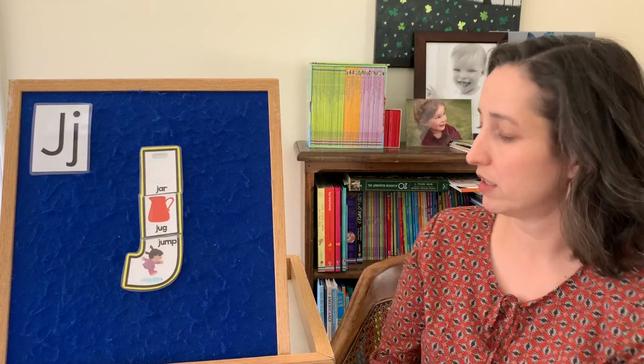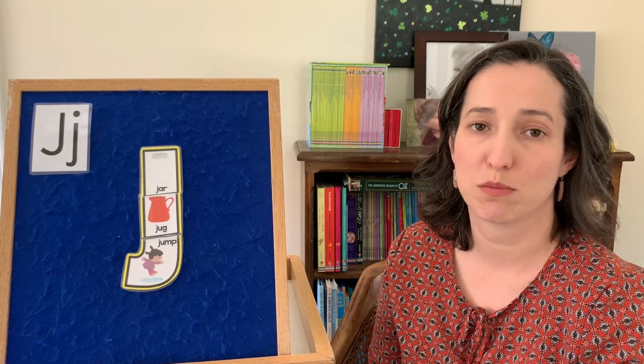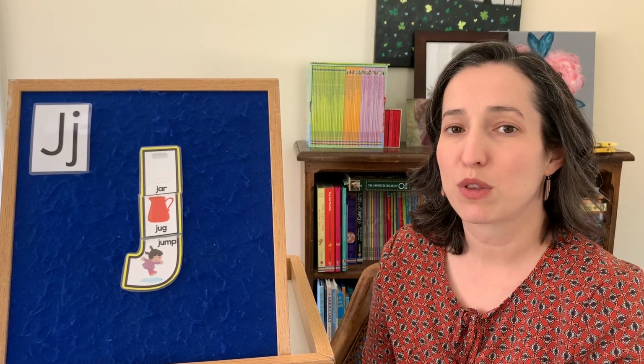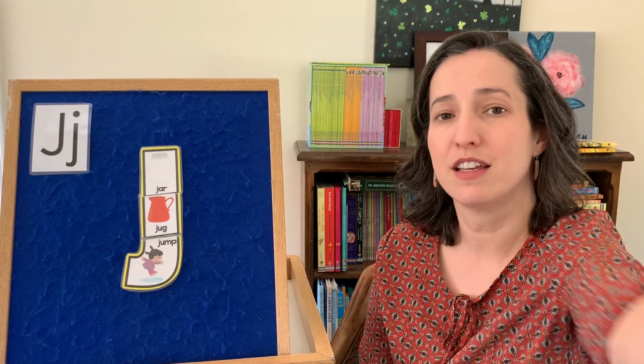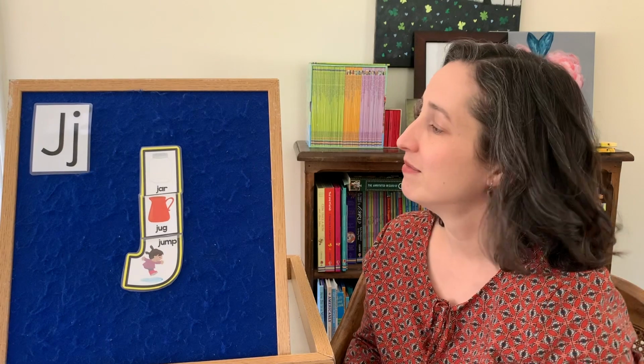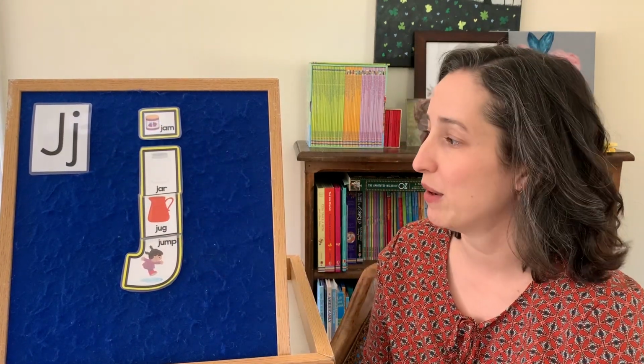One more clue. All right, this is something really yummy. You put it on toast or a biscuit, and it rhymes with ram, but it starts with J. And the word is jam. You might have thought of the word jelly. That also starts with the letter J, and it's very similar to jam.